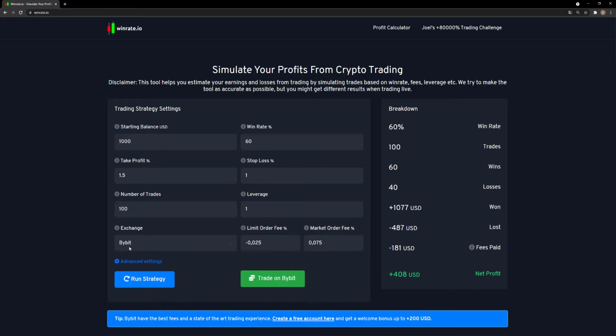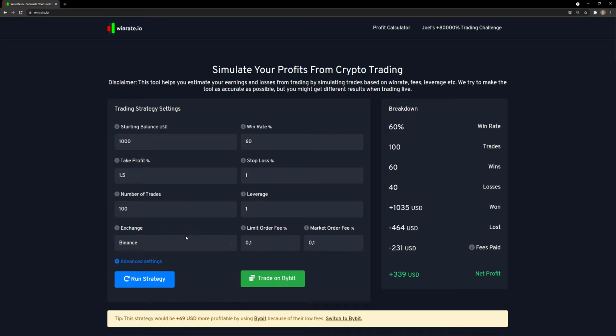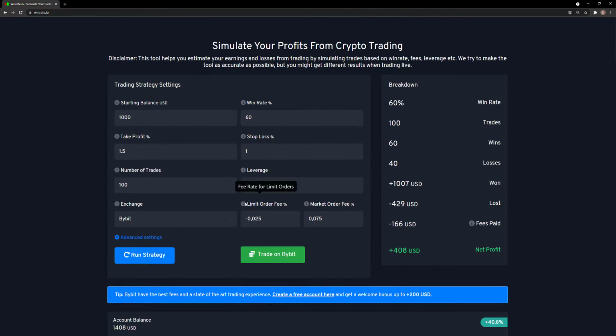If I run the strategy on BYBIT, please always use BYBIT for scalping and not Binance or anything else, because if we would have done this on Binance, you would have taken a profit of $340. And on BYBIT you have $408 because the fees will kill you. If you can, please use the limit order, because you get even money on BYBIT and a market order will cost you a little bit of percentage. So yeah, 100 trades, one leverage gives you $408.